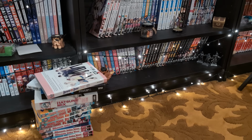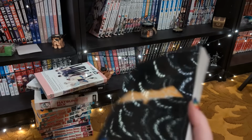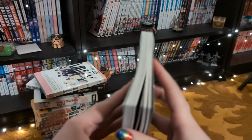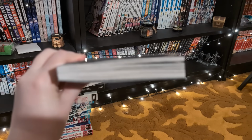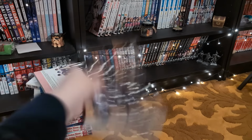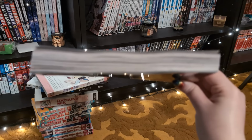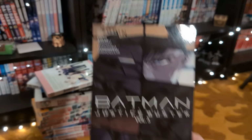So now we go into some of the new pickups that I got. So we have Batman Justice Buster Volume 3, which is the final one, I think, in this. I'm actually not too sure. The other 2 DC mangas are both 3 volumes complete, so I presumed that this one was as well. This was my least favourite of the 3. I also have a really weird issue with these volumes. They're so tightly bound. They're really hard to open. That is not bending at all in the slightest. That is not giving in. Where's the wobble? A book should wobble. It's almost so tightly bound that it's caused the pages to wobble and wave. And almost all of my DCs are like this as well. I'll finish reading them all together, maybe. But yeah, so far this has been my least favourite.